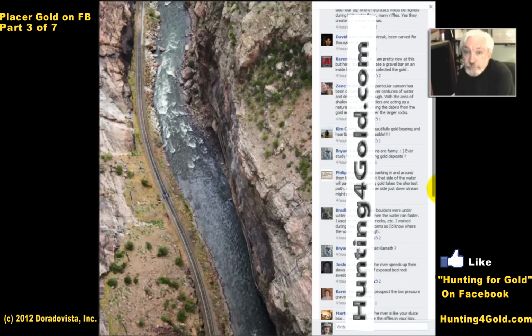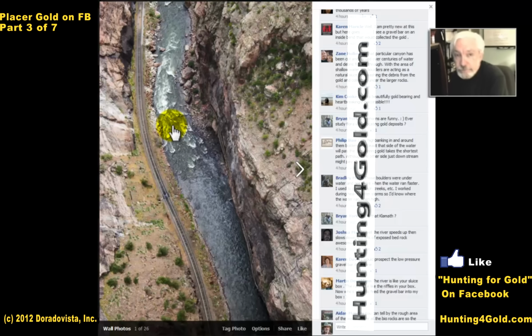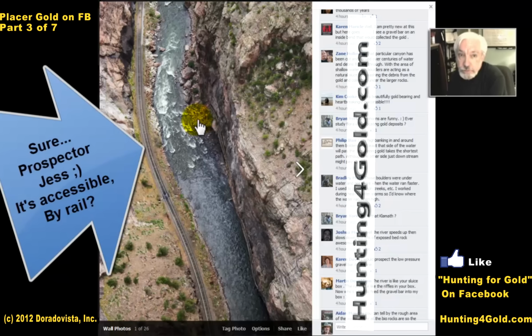Kim says it looks beautiful, gold bearing, and heartbreakingly inaccessible. Well, it may be, but in different seasons, this region right in here could easily be waders deep, in which case it may be cold, so you want to use waders, but it's accessible. Also recognize that if it bends here, it's bending back around here, which means this region right in here is another gold bearing, likely gold trap.